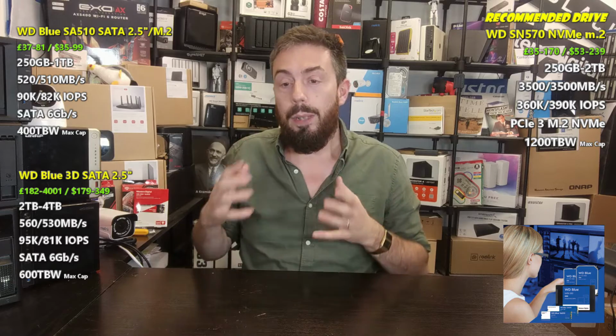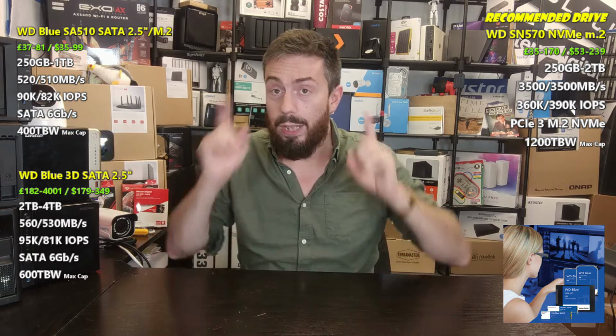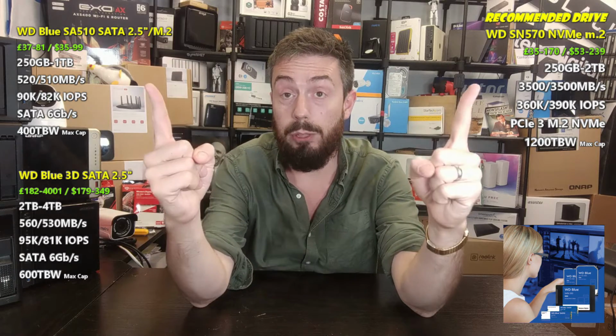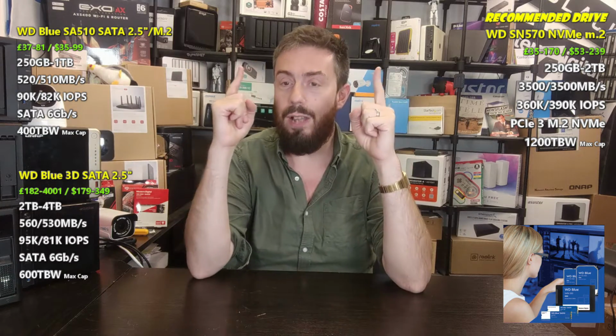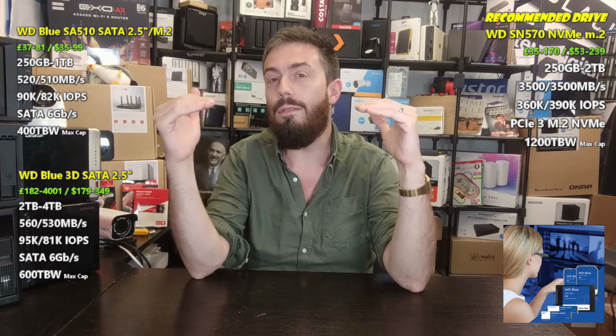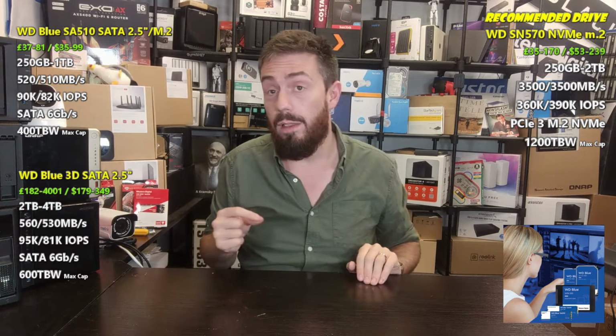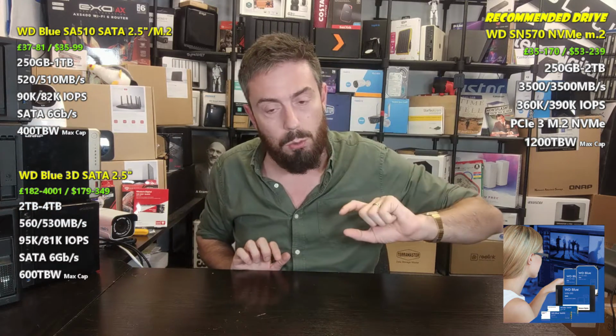Now, WD Blue, when it comes to SATA, currently, at the time of recording, has two main options. There is the standard middle ground SA510 or the WD Blue 3D, but the 3D only really refers to the NAND that's utilised. So let's start with that first one.